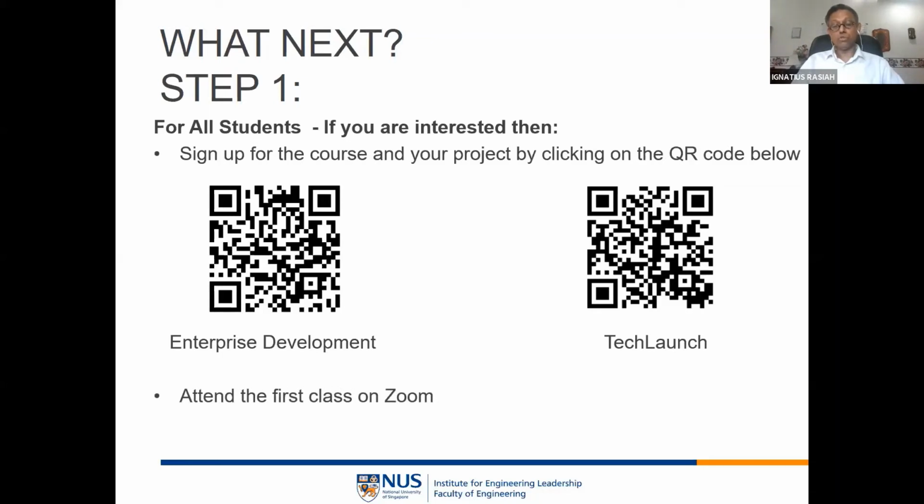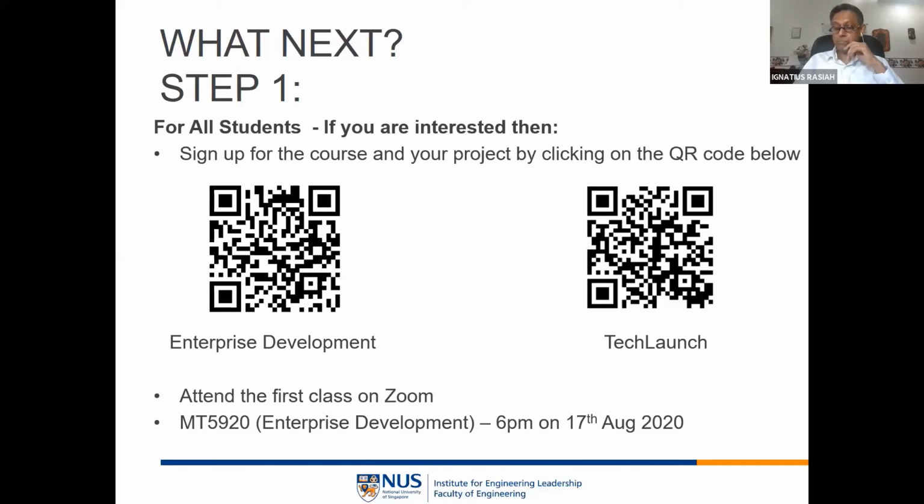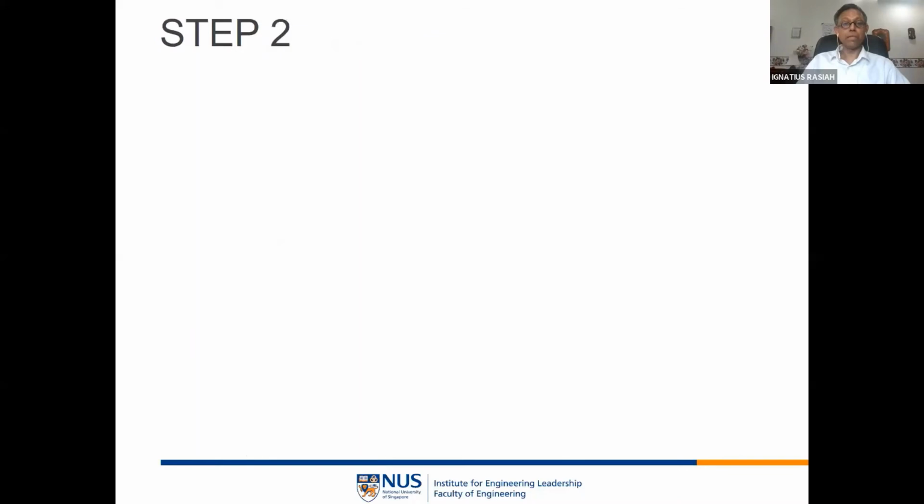Next, attend the first Zoom class. For enterprise development, that will be on the 17th of August at 6 p.m. And for TechLaunch, it will be on the 13th of August at 6 p.m. If you click on these QR codes, we will send you the Zoom link for the sessions. Even if you do not join, it will be nice for you to just come in. As in the previous session, you were told, why don't you just attend the classes and see how it is? Have a feel for it and decide whether you want to take it.